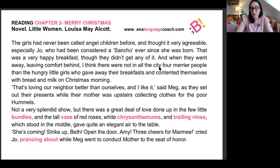That's loving our neighbor better than ourselves, and I like it, said Meg. And remember, Meg is the oldest sister, as they set out their presents while their mother was upstairs collecting clothes for the poor Hummels. Not a very splendid show, but there was a great deal of love done up in the few little bundles. Bundles are the things that you pack and put together to give to someone.